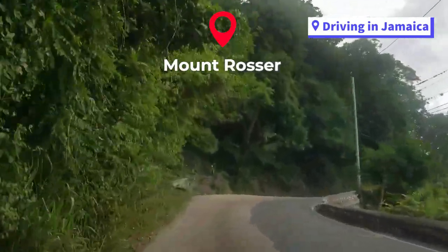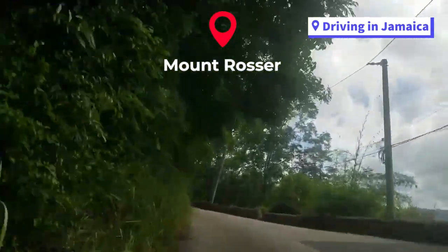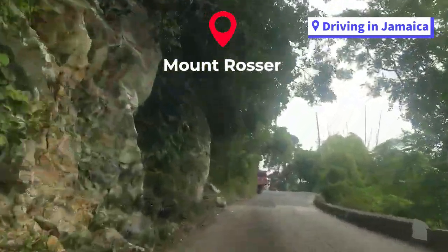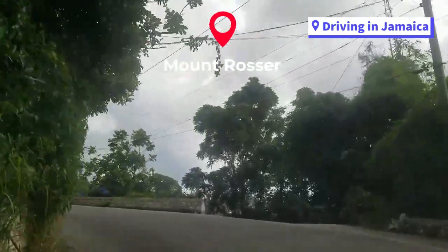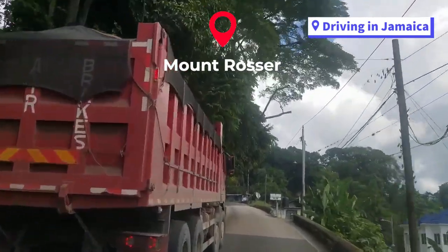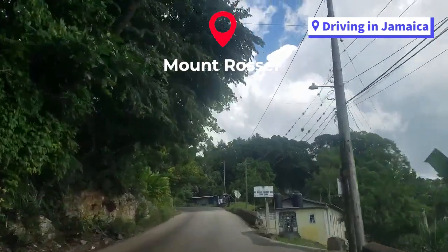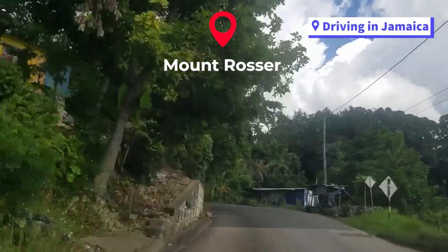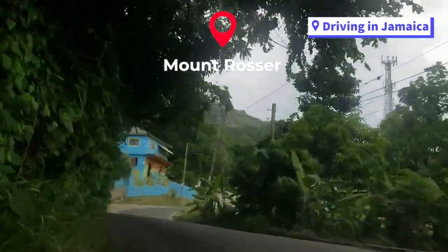And most persons think that Mount Russell is in the parish of St. Anne. Well, Mount Russell actually starts in St. Catherine. When you're heading from Kingston going over to Ocho Rios, Mount Russell starts in St. Catherine. Here you can see one of these big trucks. So luckily we're able to overtake it on the street. Mount Russell starts in Ewarton in St. Catherine and goes all the way over to Faiths Pen in St. Anne.